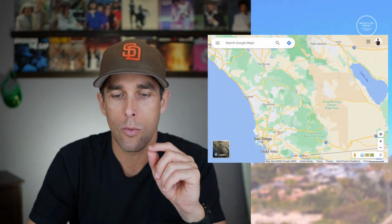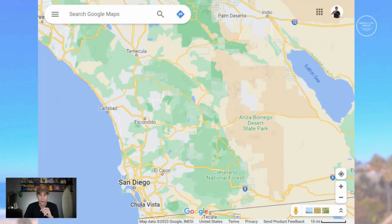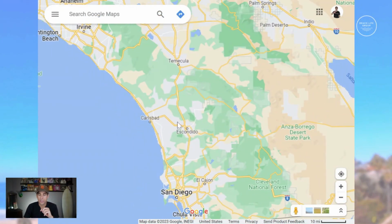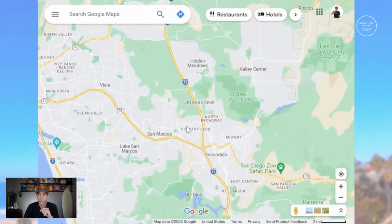Zooming in, Escondido, right up here, about 35, 40 minutes from downtown San Diego. You can just shoot down the 15 freeway and it'll get you there. But as we're cruising in, first stop was Canopy Grove. It's in this northern section. Everywhere we hit today was on the west side of the 15. So Escondido goes way back here, wraps around down here. First spot was right in here. So everything's west of the 15 freeway.